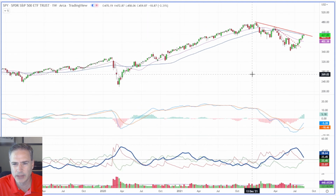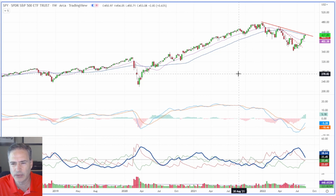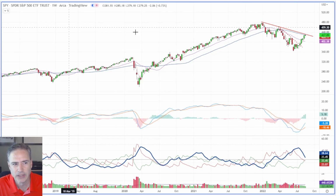But I want to zero in on this week because there are a lot of interesting things that have developed here. Number one, I have this dotted line. That was the initial accelerated downtrend line that we broke. So when you make a lower high here and a lower low here, you can draw an accelerated trend line. You start with this trend line, but then you can accelerate it down when you make a new lower high and a new lower low. That's what I like to do.